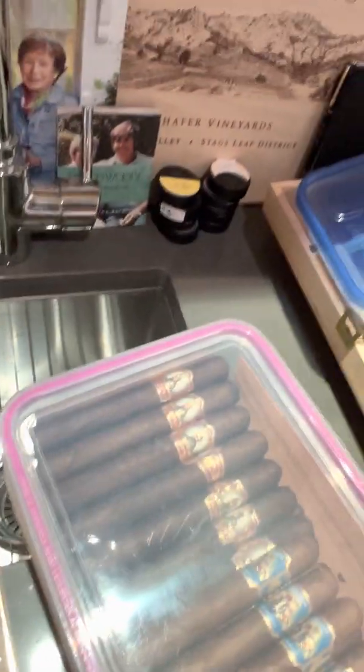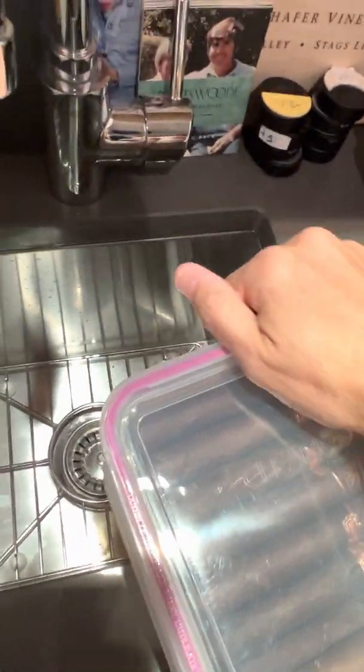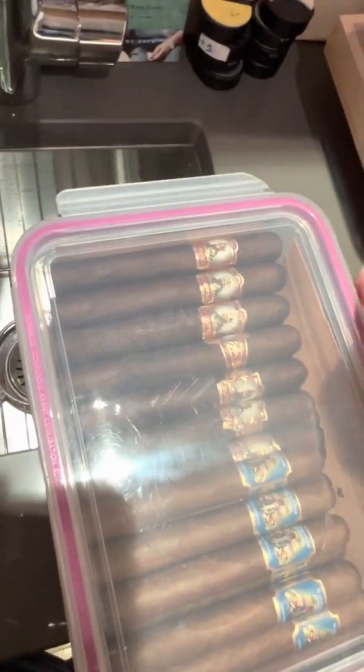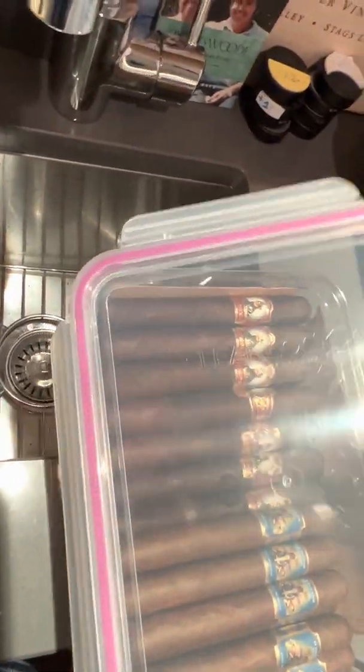We'll follow that a little bit and see how that goes. Another thing I'm really into these days is Foundation cigars. So I've really been enjoying my Foundation cigar sticks, and I bought a few boxes recently.